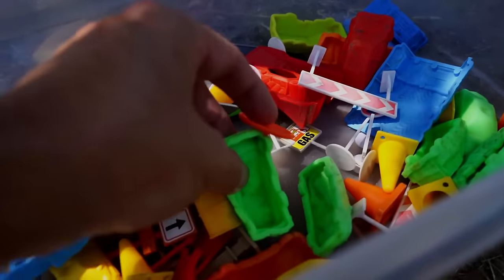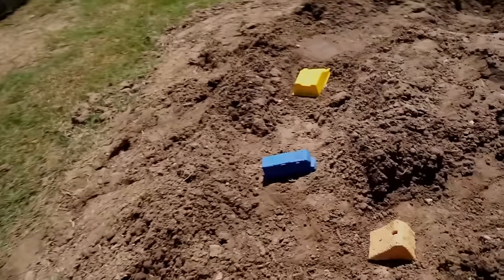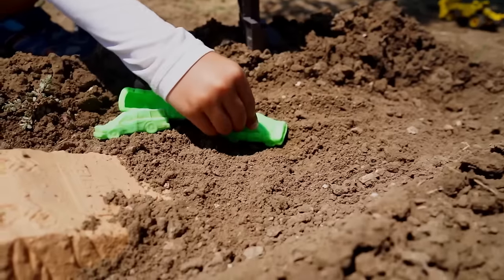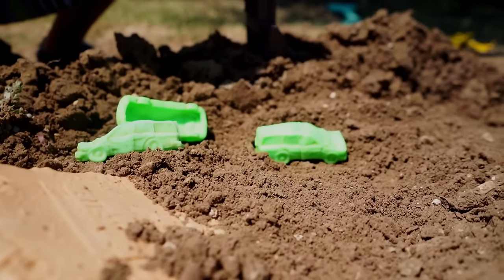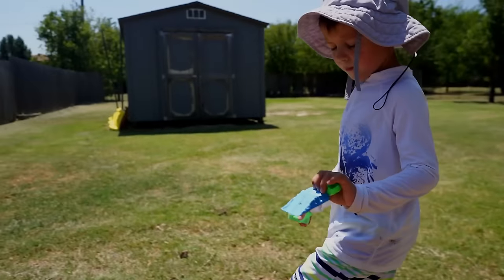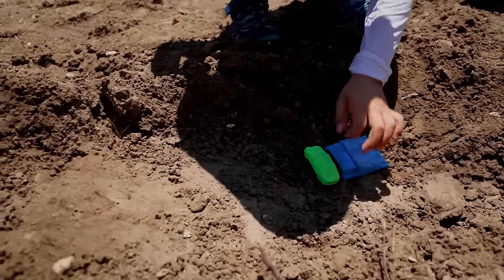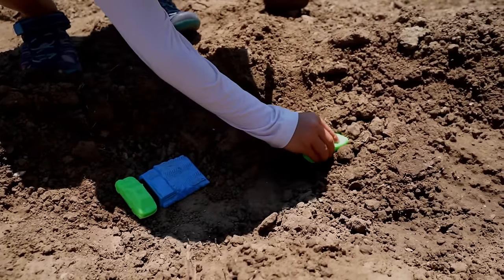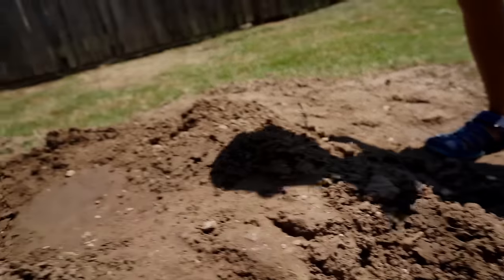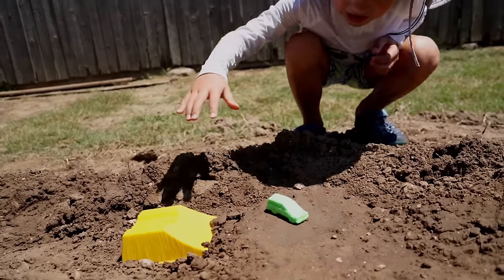Okay, I'm gonna grab a couple of cars. Me too. Let's see, Stormers. Put a couple of cars right there. I'm gonna put one right here. I'm going to put a ramp all the way down here. What's a crashed car over here? It's crashed. And then I'm gonna put a car over here, right here, that is sinking into the mud.